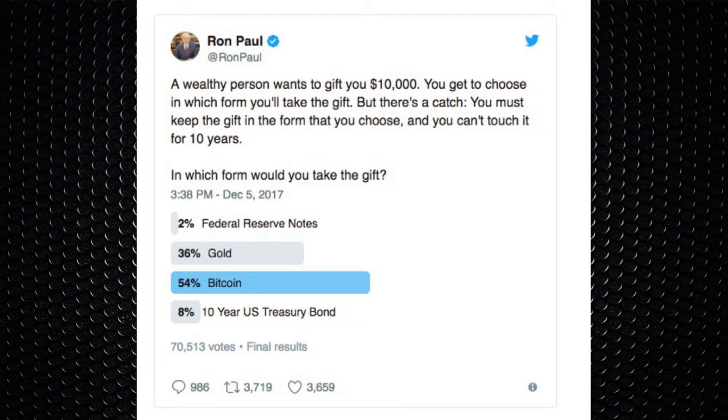Now, if you look at this, 54% said they'd take Bitcoin over gold at 36%, and only 8% said they'd take U.S. Treasury bonds. What does that tell you about the confidence that at least right now, a number of people have in Bitcoin? So I get that. The only thing I don't get, why isn't gold the big number? Isn't that the old thinking that you always hold gold, because when the zombie apocalypse comes, we're still going to be trading gold? Well, that's been the thought. I've seen the TV show, the guys with the gold win. So now we're talking about cyber currency actually having greater value than gold.